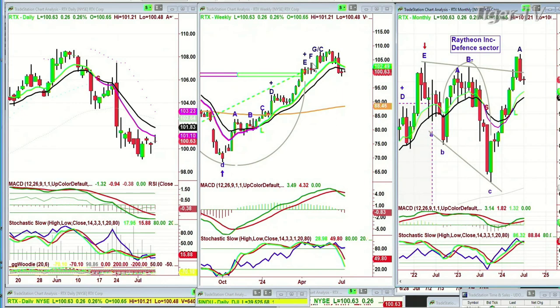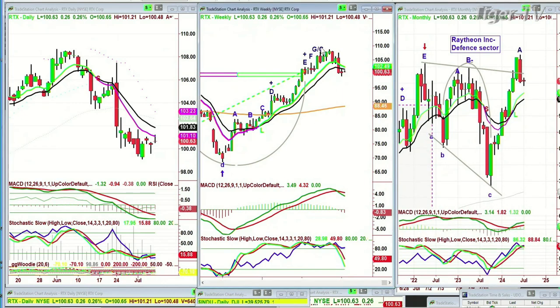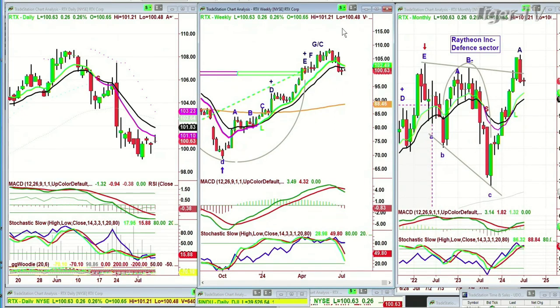But I look at this. Remember, I always say that when I get to a leg G in the Chapman wave methodology, that's the seventh highest peak, and it stalls, and I have a G slash C as a possibility. I can't tell you how many times it still goes to a D, and then you've got to be careful. What did it do? It went to a D right there in the weekly chart.